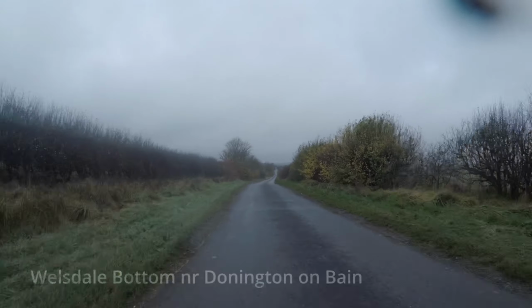Coming up to the Manor Hill climb near Donington-on-Bain. Wow, muddy lens. So yeah, I've just stopped at the junction of, I don't know, Althorpe. So this is the halfway point. The wind's now on my back. Just had a quick chocolate bar. So yeah, I'm not dilly-dallying. I'm going to have to enjoy the wind on my back, get moving.